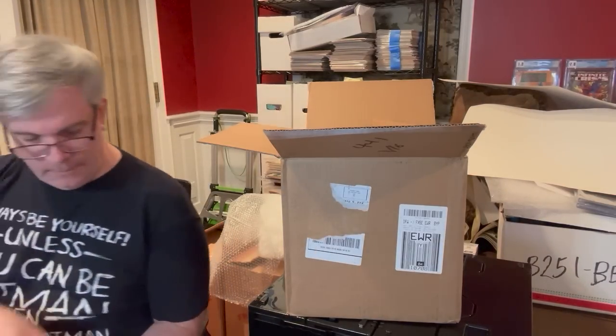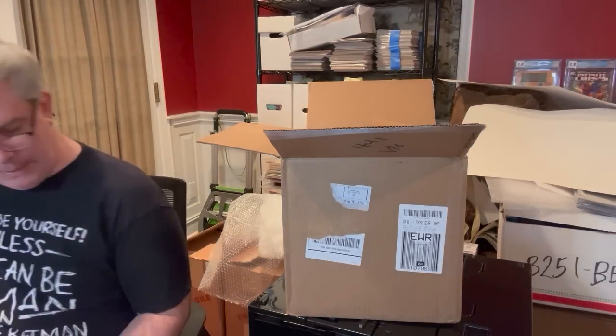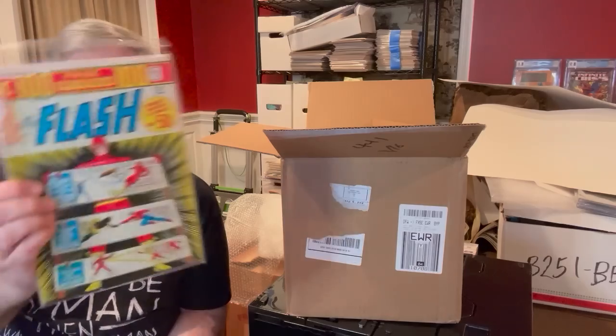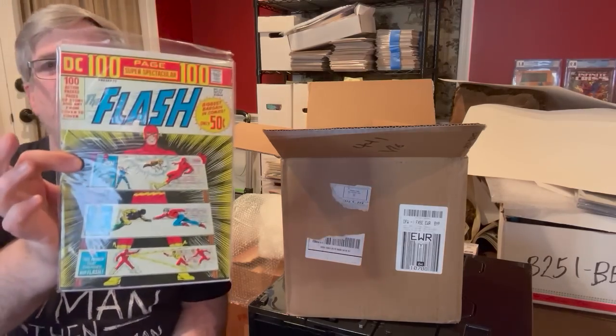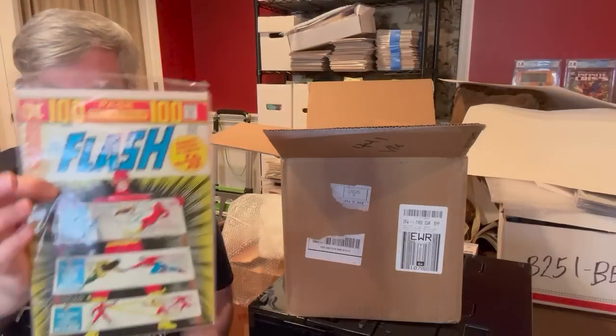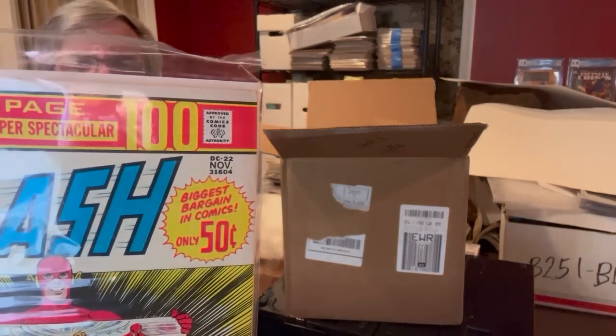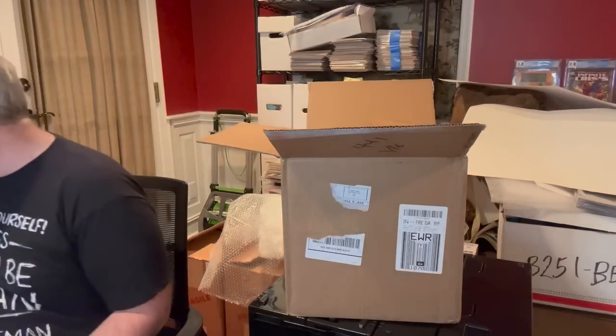So what else do we have here? Sandman #2 by Jack Kirby. #3. Oh, this is a fun book. I like this one. Flash. This is actually DC 22. This is one of those DC 100-page super spectaculars that is not part of the Flash series, but is part of the DC 100-page super spectacular series. And they have this little, you can see it up there, the DC-22. So that's issue number 22. This is in pretty nice shape too.